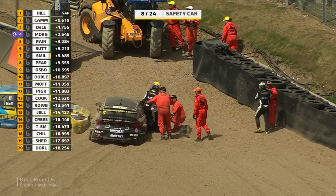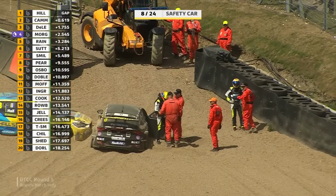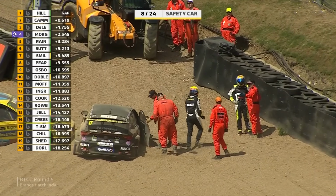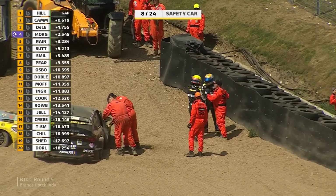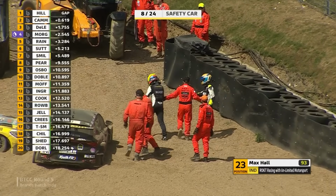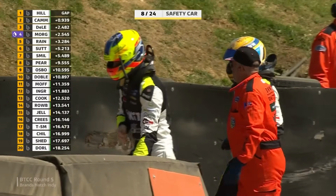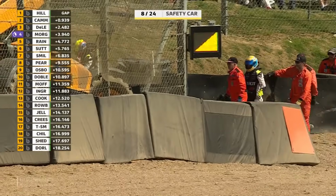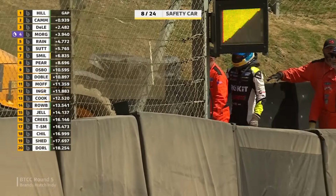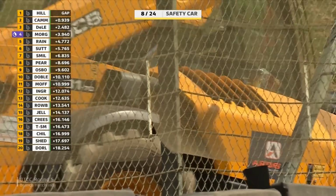Yeah, they're both buried, aren't they? It may have been an innocent mistake, but they were both on the soft tyre, so it wasn't as though there was a tyre difference there. Look, teammates going to have a word with each other. All looks... No, not friendly. Not friendly at all. So the marshal now has to try and mediate between the two, and with lots of head shaking, the drivers head away.